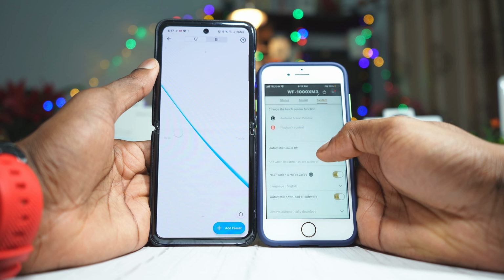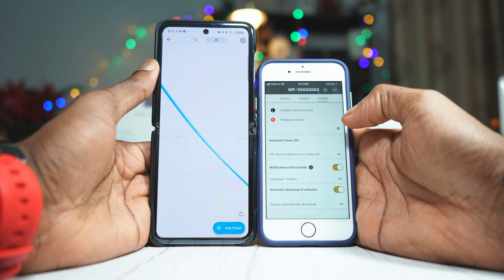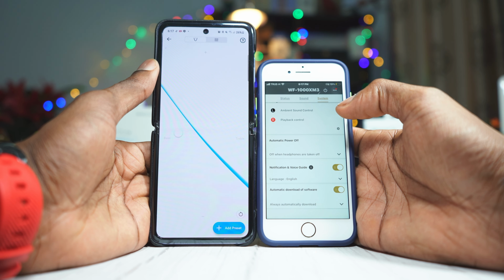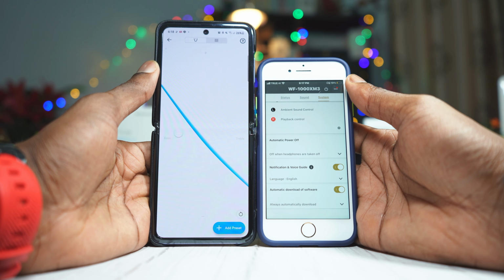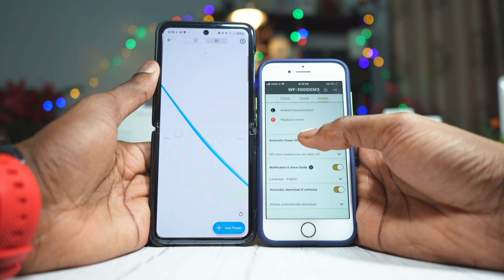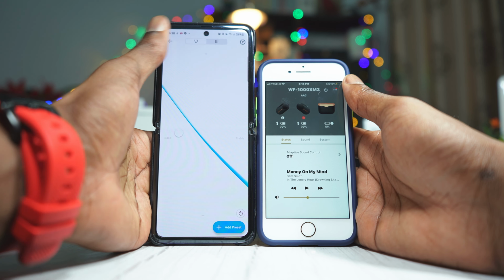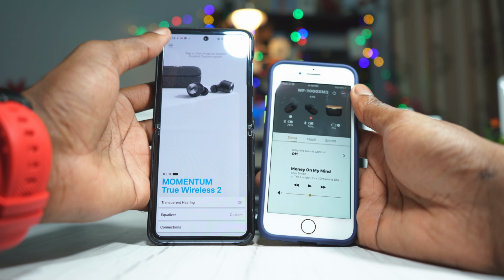And when you scroll down again, you've got things like automatic power off, which means whenever you take out the earbuds and put them on a table, and you're not using them for about 5 minutes or so, they automatically power off. And you've got the language, downloads, software. I mean, there's everything on the Sony Connect app. But for the Sennheiser, not much. Let me show you what I'm talking about.